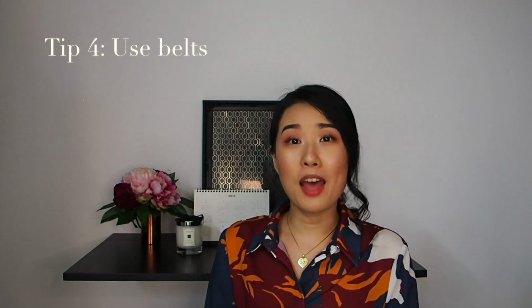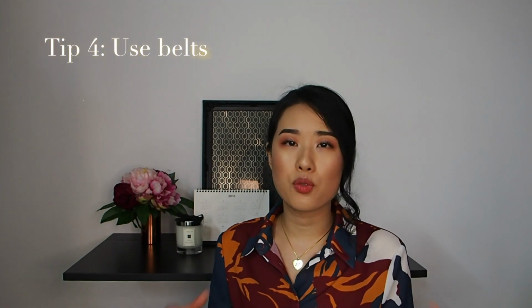Clothes that are belted at the waist would create a defined waist, such as a very classic trench coat or A-line dresses.